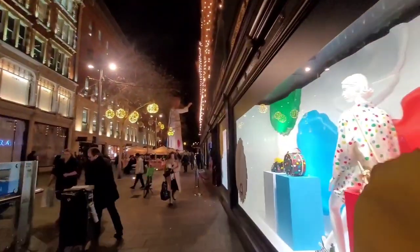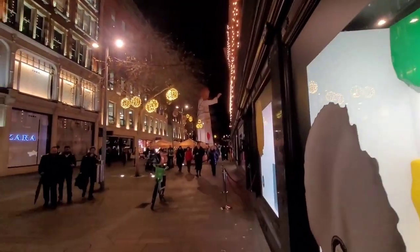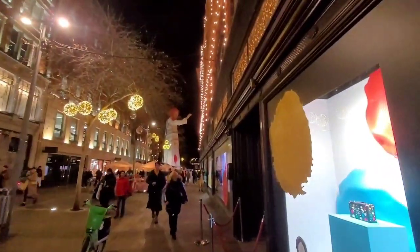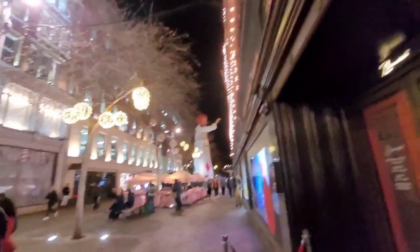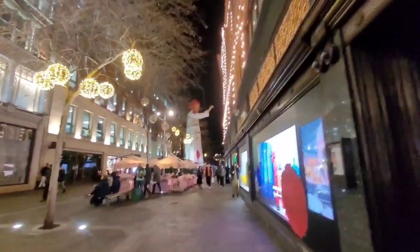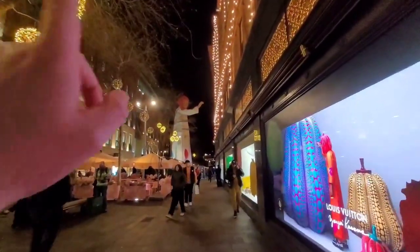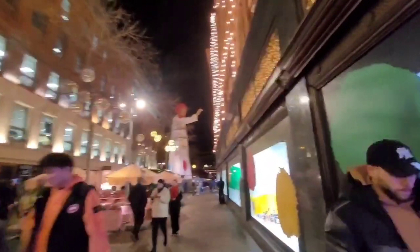Hey guys, I hope you enjoyed that little scoot round the latest thing that's going on at Harrods. This is here till the 13th of February. If you want to pop by yourselves and have a little look at the collection and all the interactive things that they've got going on, I think it's quite fun, and I very, very much like the massive sculpture. I think she's pretty cool.